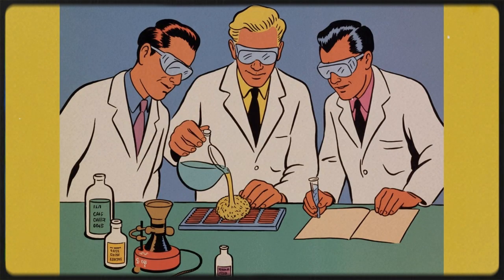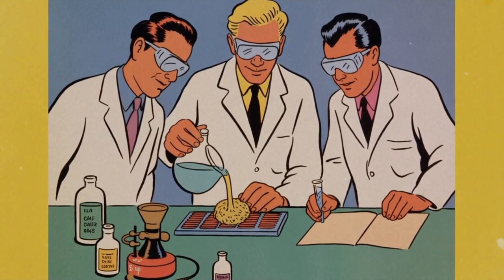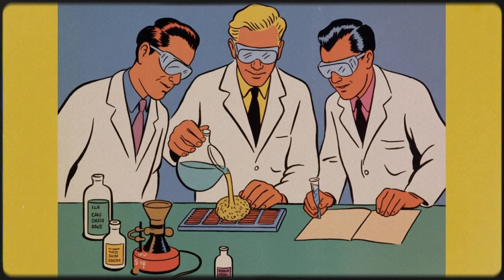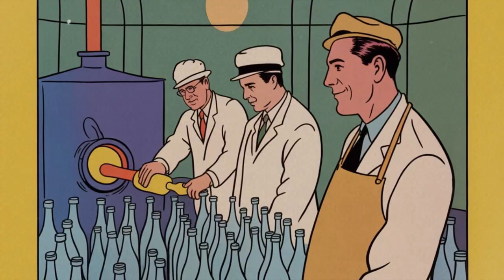These ultra-fine fibers, when collected into batts and treated with binding agents, created insulation with thermal properties that surpassed anything available in the residential market. The manufacturing breakthrough required innovations in glass chemistry that pushed the company into entirely new technical territories.